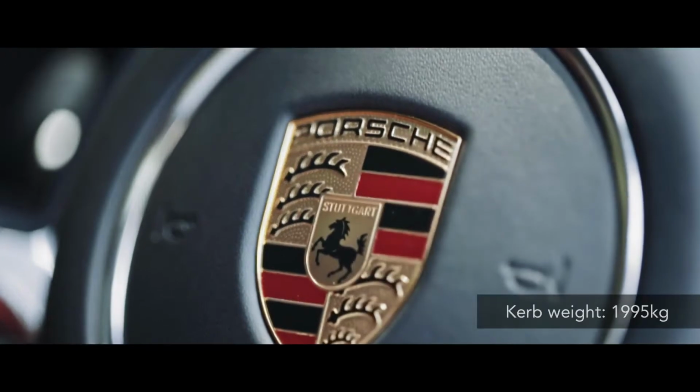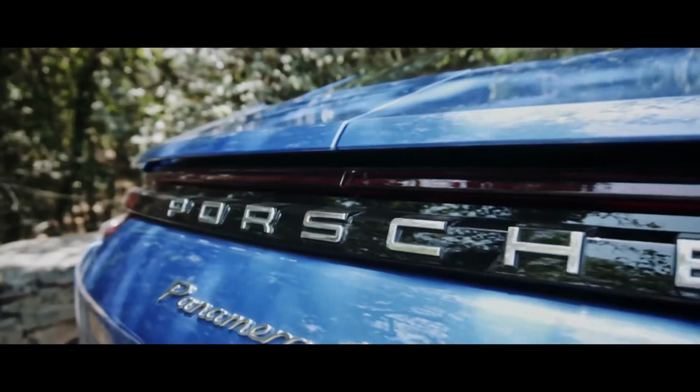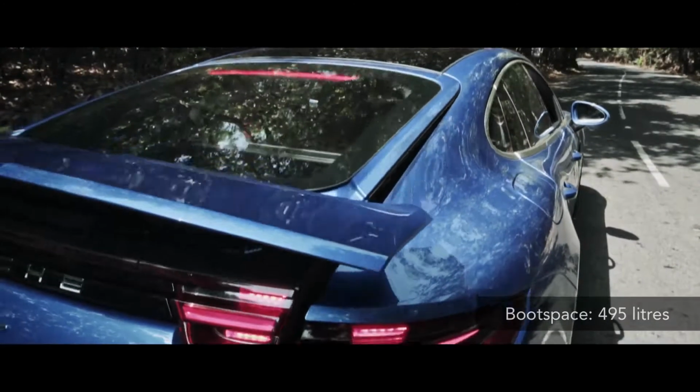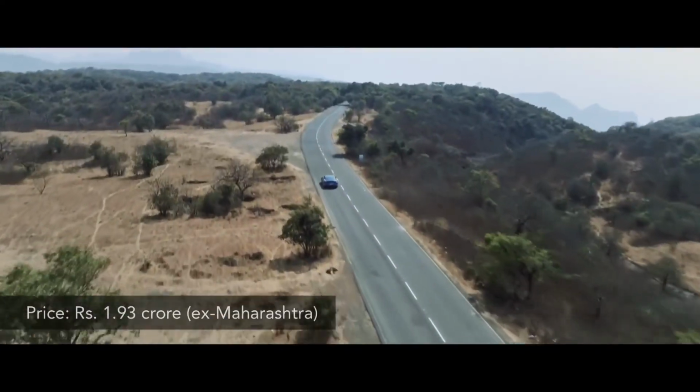It's not shaken off its sports car genes, which explains the purpose of this car. Calling it a limo won't be entirely correct. It can play the limo, sure, but it's still a quintessential Porsche experience.